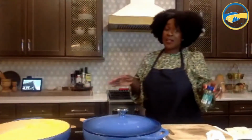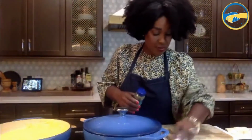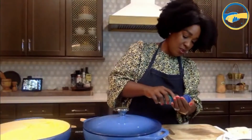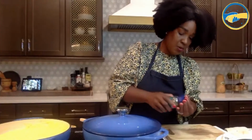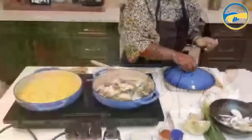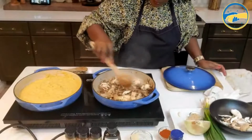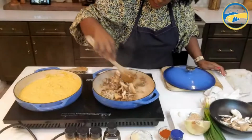Now, I just got through talking about fresh thyme, but because I did not add it early in the process, I'm going to use some dried thyme. So I'm going to use about a teaspoon's worth. Just going to sprinkle that over. Toss this up a little bit. This is looking lovely, people.